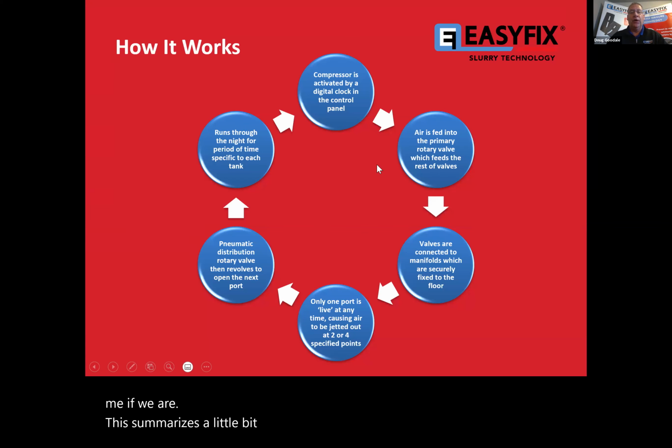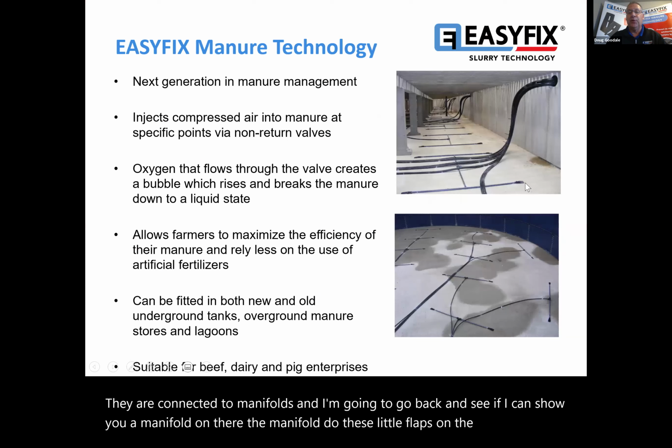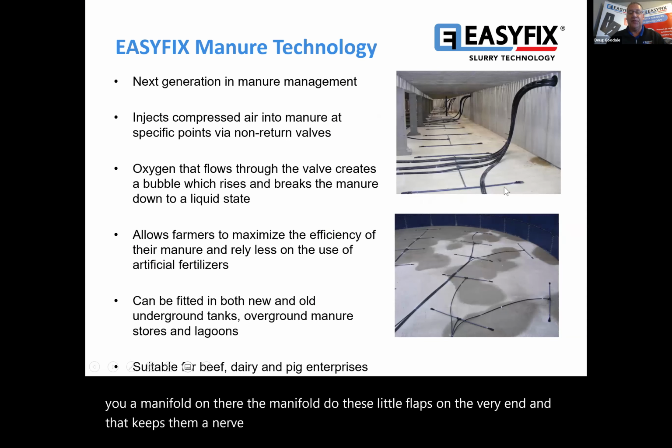So you've got a compressor that's activated by a digital clock. I'll compare it to a lawn sprinkling system, which sort of goes in zones. Air is fed into the primary rotary valve, and then that feeds the rest of the valves. They're connected to manifolds. I'm going to go back and see if I can show you a manifold on there. The manifolds are these little flaps on the very end, and that keeps the manure from going back in. It's a self-sealing manifold.